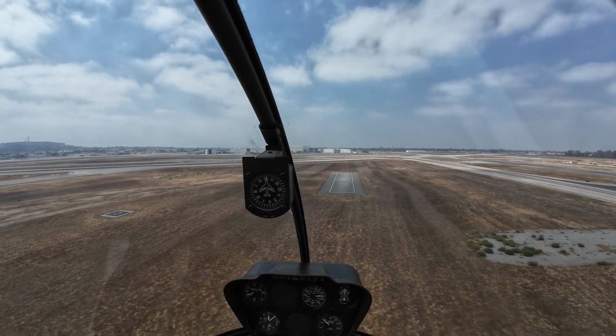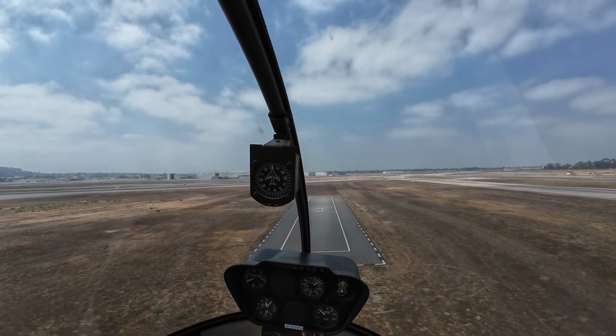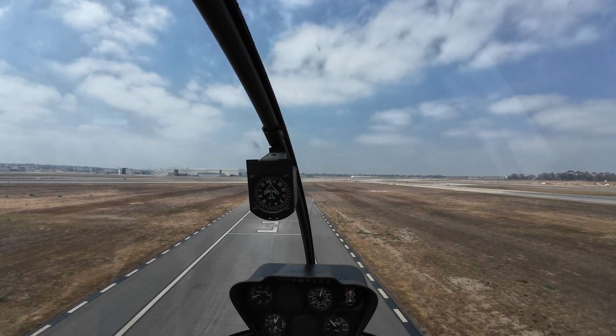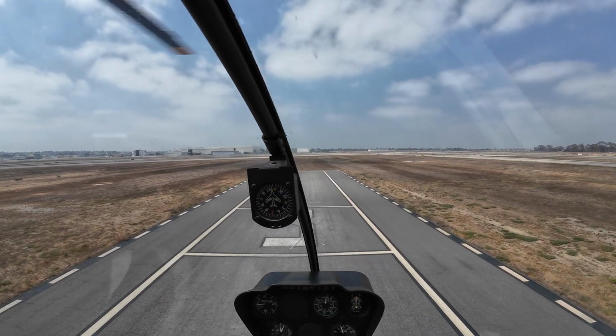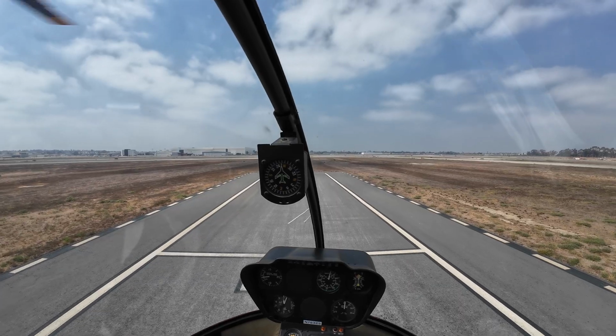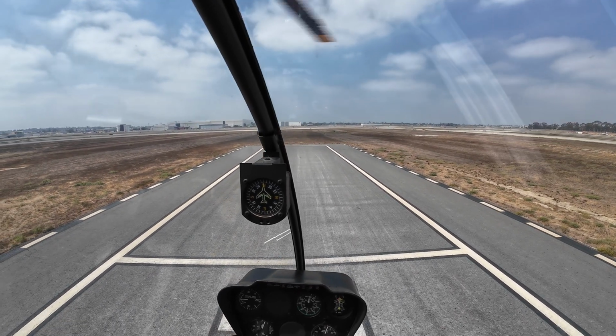Long Beach, runway 30, clear to land. Clear to land, runway 30. Nice, beautiful. Wow, that was a beautiful approach. Really good job.